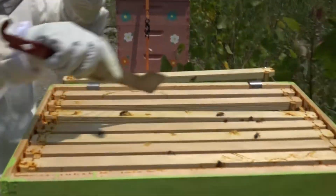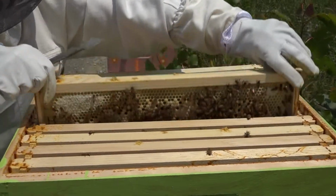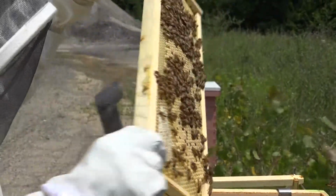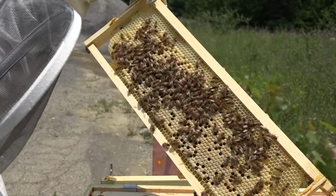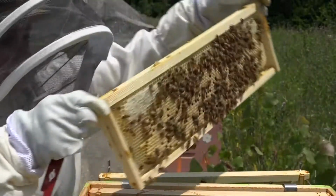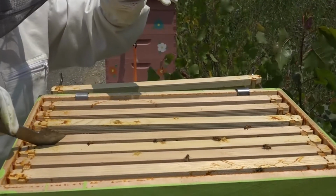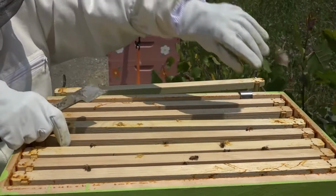This next frame is a brood frame. Our queen is a busy girl. Oh boy, look at that. All right, and this side too. Oh, she is busy. So that's one full brood frame. That's frame number 4, right in the center.